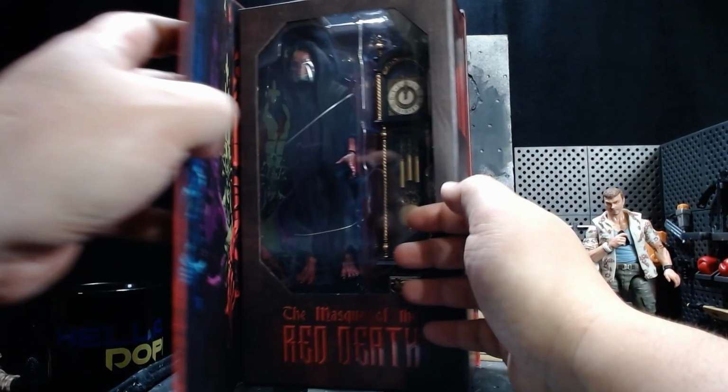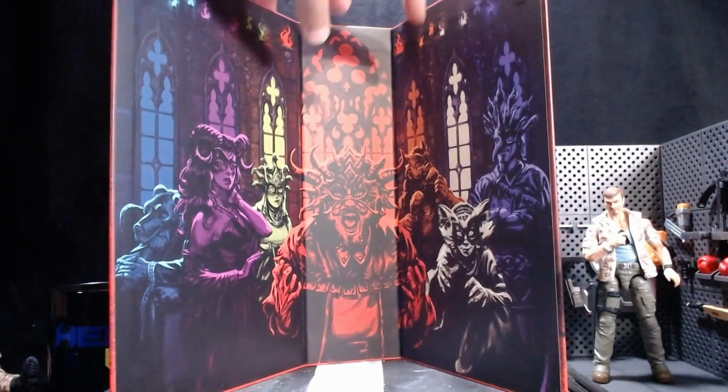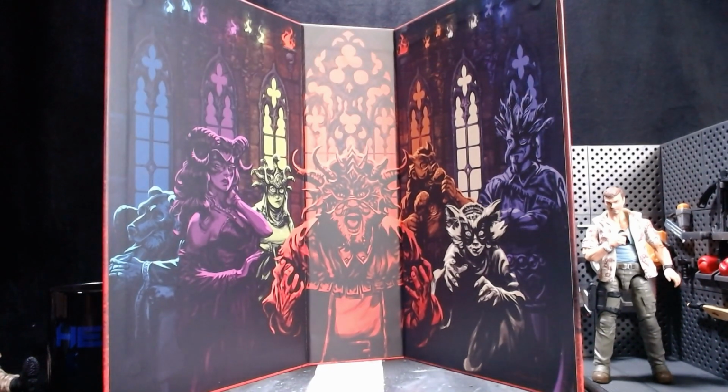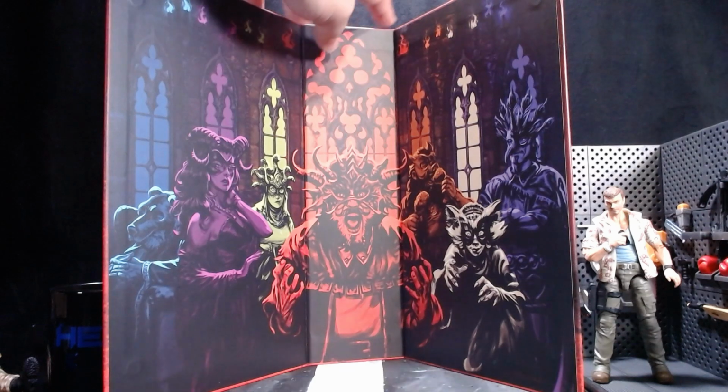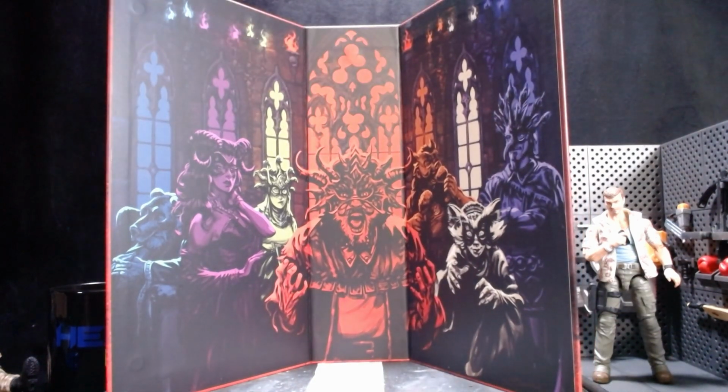Again, everything is just awesome on this. The backdrop is so awesome. If you know the story of the Mask of the Red Death, it's an Edgar Allan Poe story where there's a plague going on, but in the castle, everyone is just trying to party it up. Reminds me of the Ghost song Dance Macabre, very good song by the way.